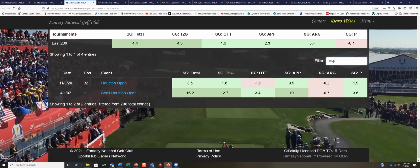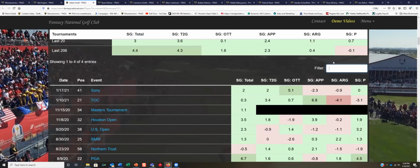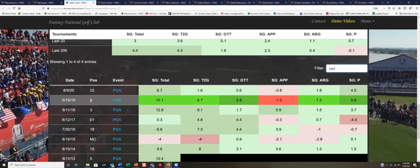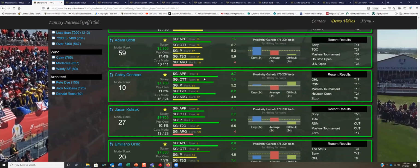Let's see if he played in the Houston. Yeah, he won the Shell Houston. Might have been his first win, I don't know if it was, but way back in 2007. But he had a 32nd recently at the Vivint. If we type PGA in, he had an 8th place at Bethpage Black in 2019. So there you go. That is why I like Mr. Adam Scott this week.